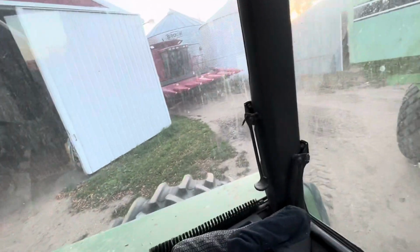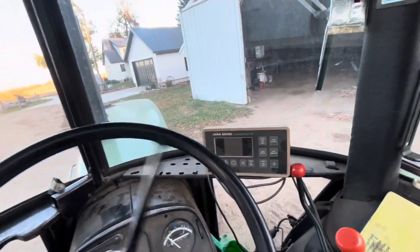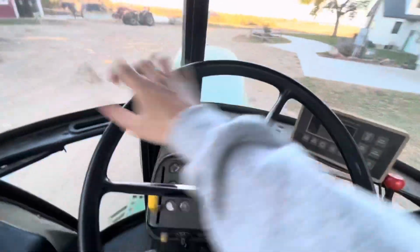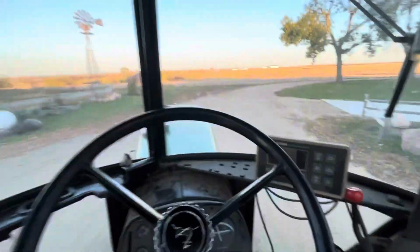So yeah, that thing needs to be filled up. It's like a quarter tank, so you know it'll be a quick 15 minutes or something to get it going. But yeah. So that's my hauling tractor for the wagons, because I'll be doing that by myself tonight.